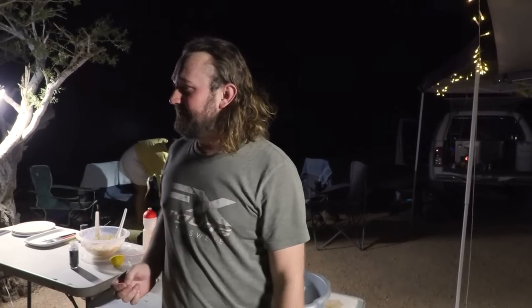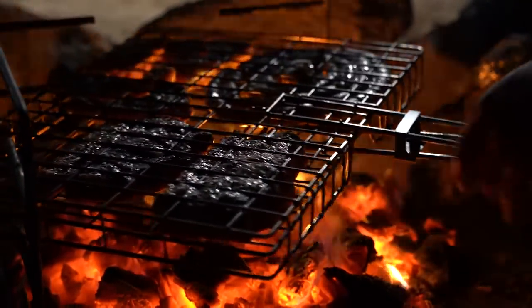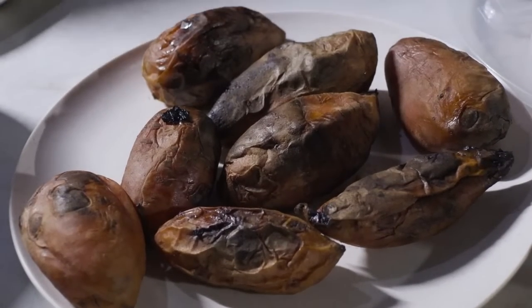A night like this out in the wilderness deserves a good African dinner. And we're doing the good old braai tonight. We've got some steaks, we've got some lamb chops, we've got some wors, and we've got some sweet potatoes wrapped in tinfoil, which we've put in the coals as well. So a good, well-rounded, well-balanced meal.